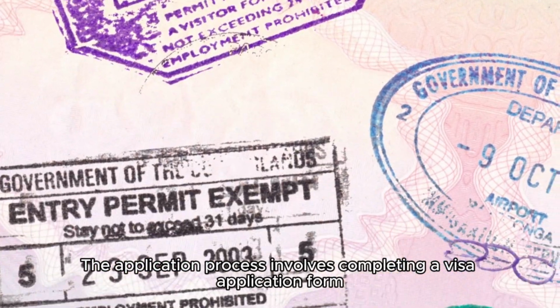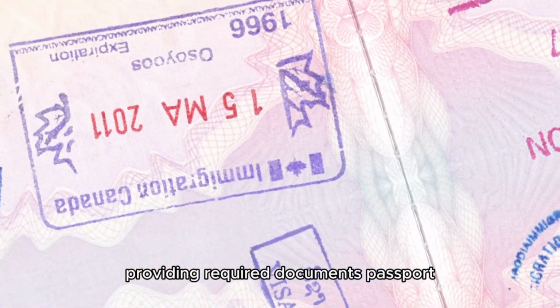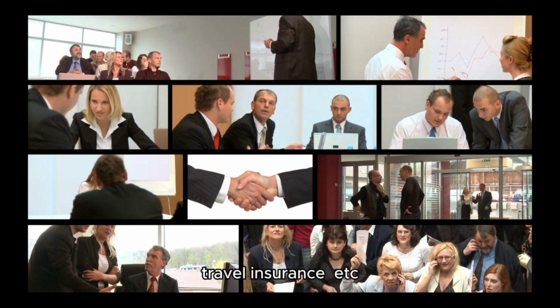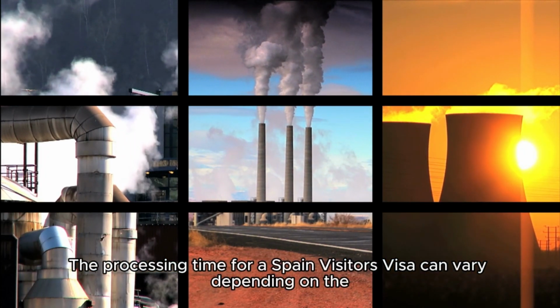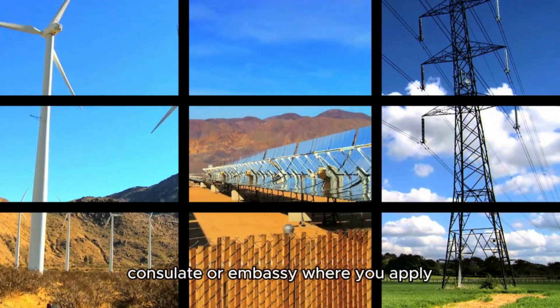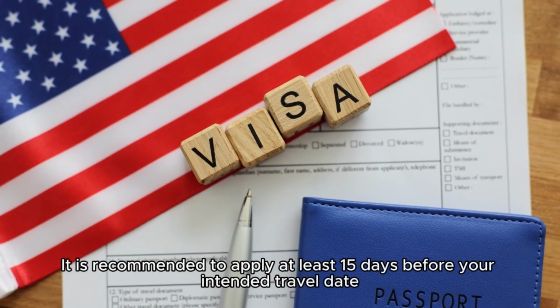The application process involves completing a visa application form, providing required documents: passport-size photos, travel itinerary, proof of accommodation, proof of sufficient funds, travel insurance, etc., and attending an interview at the Spanish consulate or embassy. The processing time for a Spain visitor's visa can vary depending on the consulate or embassy where you apply. It is recommended to apply at least 15 days before your intended travel date.